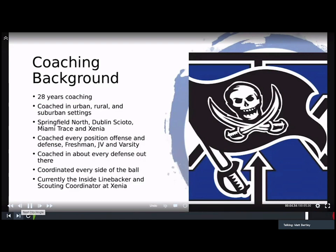Currently, I'm the inside linebacker coach and scouting coordinator at Xenia. What's a scouting coordinator? Basically, my job is to make sure I have all of the film that I can get and make sure it's broken down. Huddle Assist helps that out a lot. I also create the scouting report, and I have a great group of young coaches. When I first started coaching, I was the youngest coach on staff for most of my career, and probably the last 4 or 5. I'll show you how we do it here at Xenia, and I'll be more than happy to share it with you.